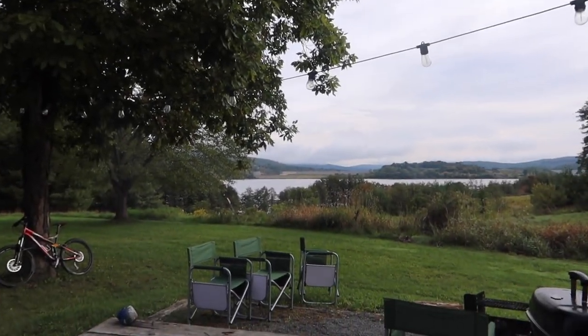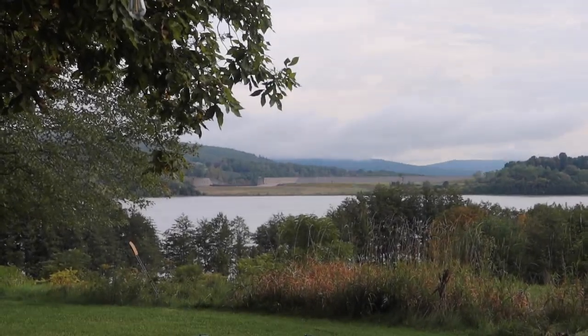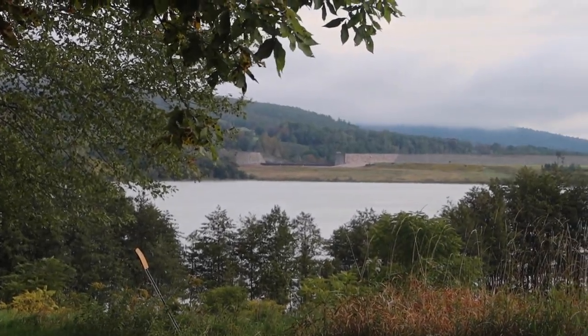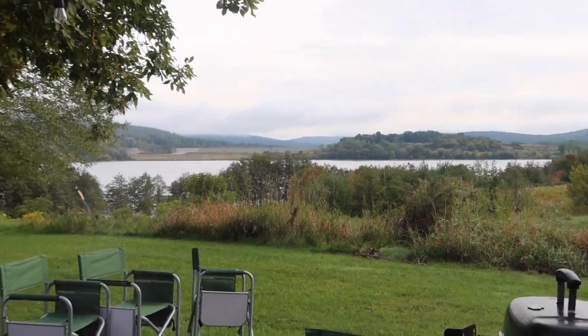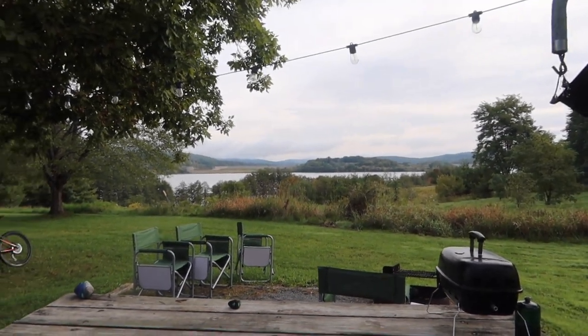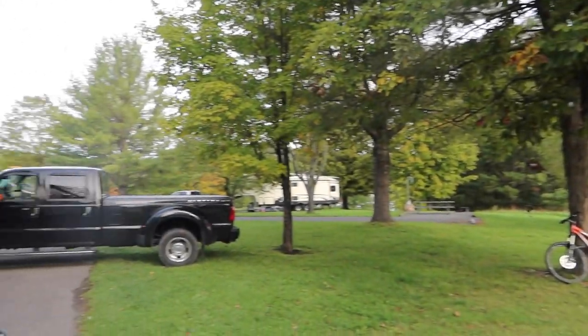Let me zoom in so you guys can see a little bit. But it is a beautiful view, and I'm sure in a few more weeks the fall foliage will make it that much more beautiful. We're on, I believe, the east side of Hammon Lake, and then you see the rolling hills everywhere. And this is part of the Allegheny Plateau of the Allegheny Mountain region, I believe. Could be totally making all this up. But I just wanted to give you guys a view of where we are at.